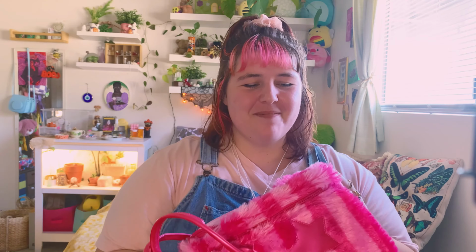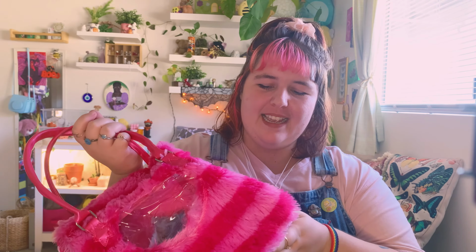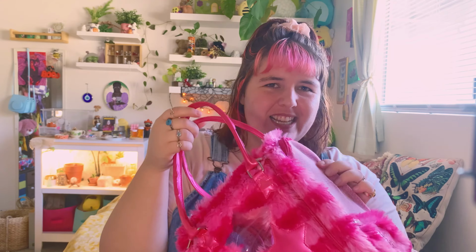Also, I really want to just show someone this. So my mom came home the other day. I have pet rats, and when she saw this bag, she thought of me and my rats. And so what I think this is was probably a toy puppy purse, but she bought it for me just for fun, because it looks like a carrying case for a pet.